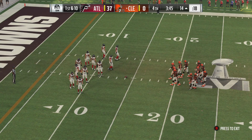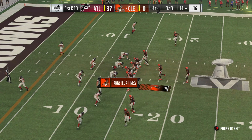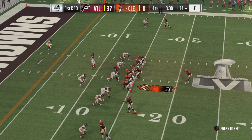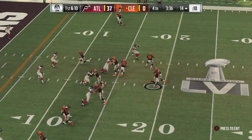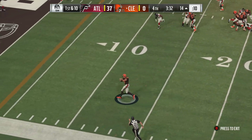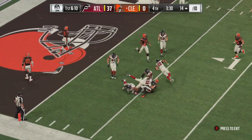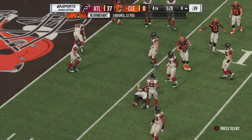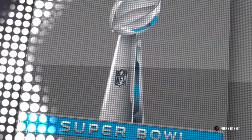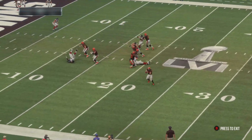And now a first down following that long gain. Set. They go play action here on first down. And all the way down inside the 5 to the 4. They get 10 more there, and I believe that'll be enough for another first down. It will.